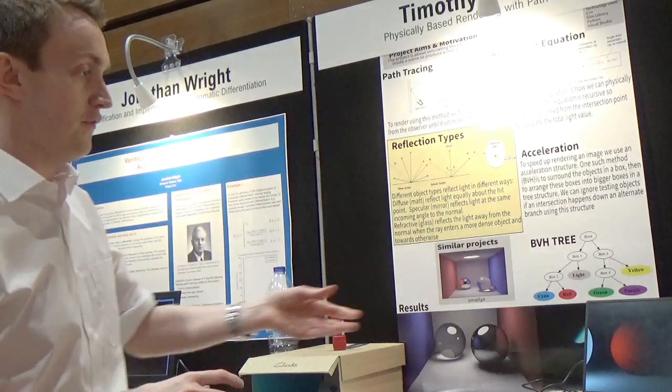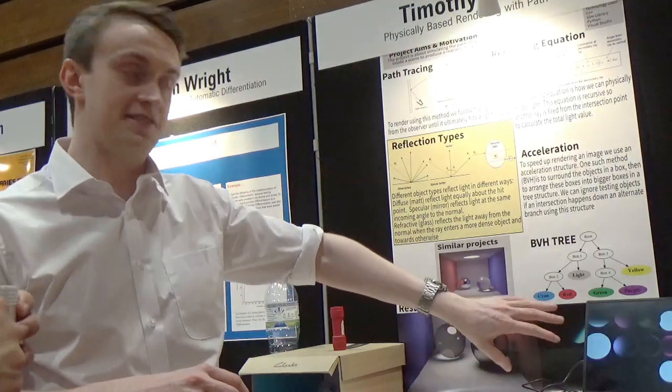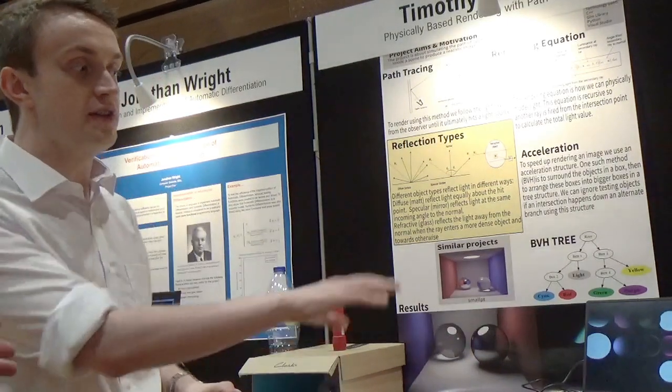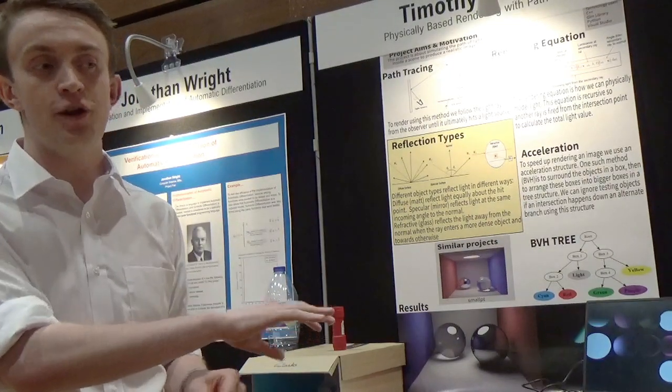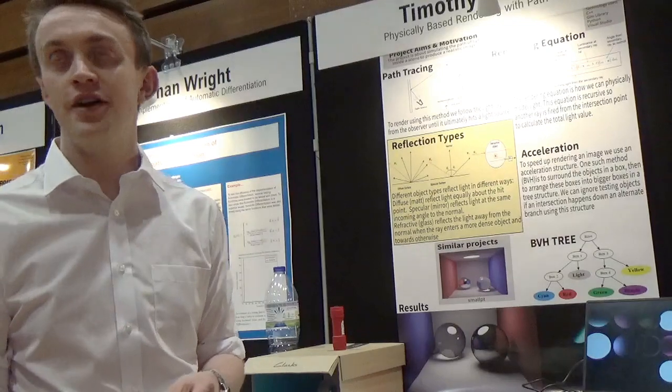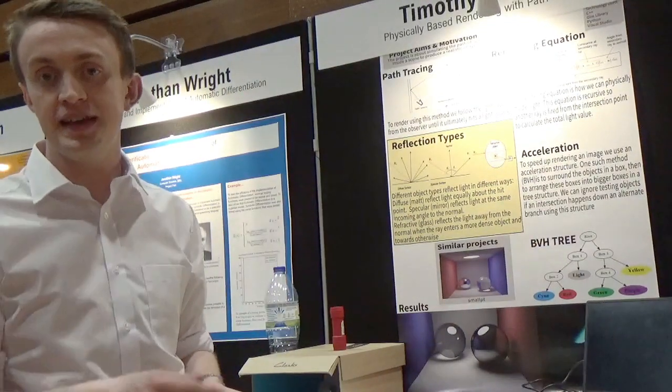For example, this scene here is on the laptop. That took forever to get to that stage. I had a scene that was very similar to that, but the colours weren't very good. That was something from the very beginning of my program, and it took forever to find the error. And creating the acceleration structure took easily a month.